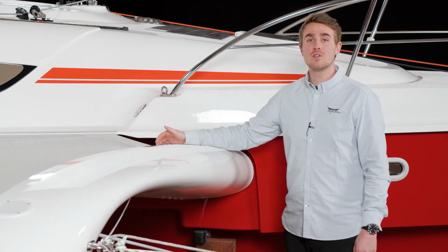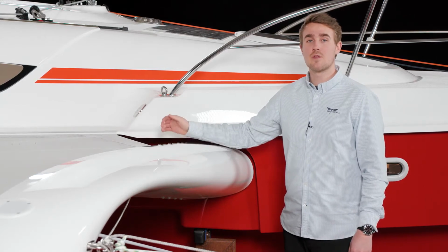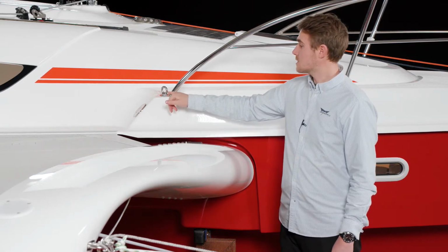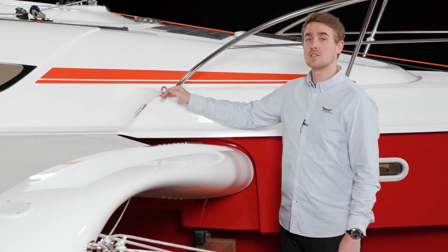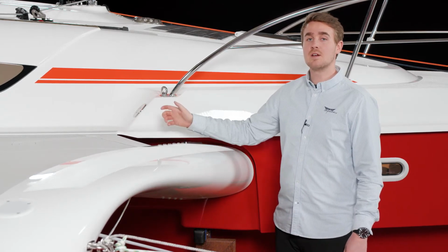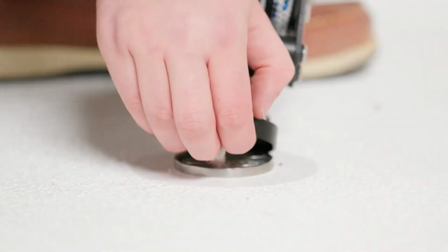For lifting or launching the Dragonfly 28 we have three lifting eyes. The two in the front you'll find here. This is the eye for lifting the boat in the front and is placed at the same position on the opposite side of the boat. The lifting eye in the back is in the attachment for the main sheet.